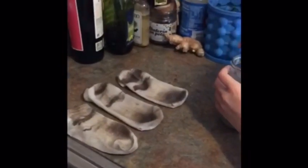So in result, put them in order. Okay, this is Surf, this is OxyClean, and this is Clorox. So this one is the Surf one, and I think it cleaned better.